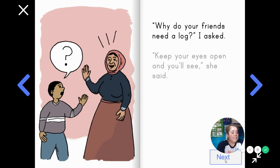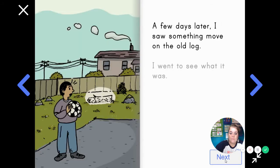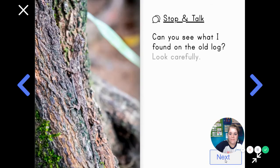"Why do your friends need a log?" I asked. "Keep your eyes open and you'll see," she said. A few days later, I saw something move on the old log. I went to see what it was. Can you see what I found on the old log? Look carefully. I see it, do you? Right here.